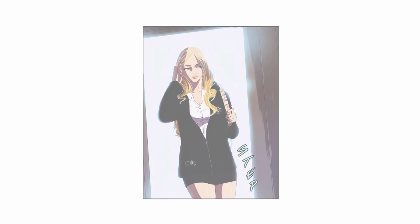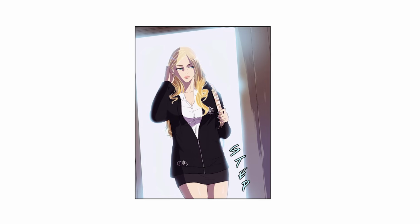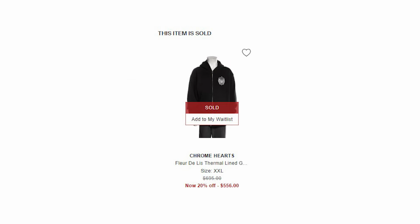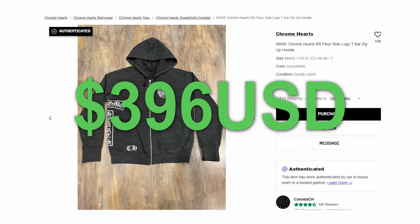Once again, in Shelly's next outfit, we have her in one of my favorite brands that you know I like, Chrome Hearts. This Chrome Hearts zip-up in particular seems to have the fleur-de-lis on the breast, with the classic CH on the bottom right. I found what I believe to be the reference for the zip-up, although I'm not too sure. I found it on The RealReal, sold for $556 US, and Grailed authenticated for $396 US.